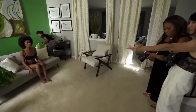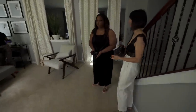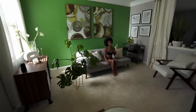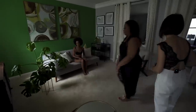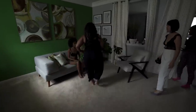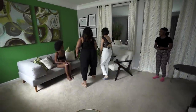Nice. Let's now utilize that plant and use it as our foreground. So when you say utilize it as your foreground, you will shoot through it? Mm-hmm. Or just maybe on the side. Okay. You can use it on the side, yeah. And our light is changing, a little bit here even.